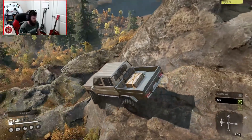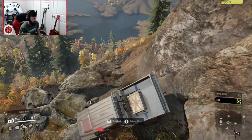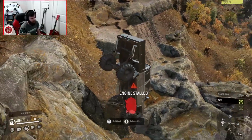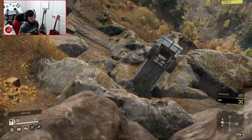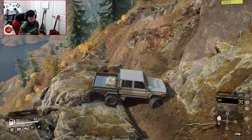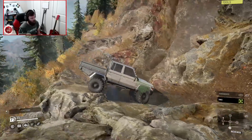Coming down off of this obstacle. Oh, it's going to go over. Oh, my God. It's going to go over. Frantically grabbing the winch. Yep. Nope. Going on the top. Yep. On my lid. But I ended up back on my wheels.